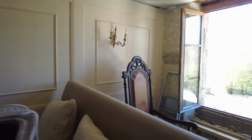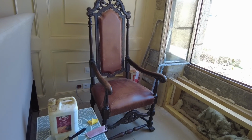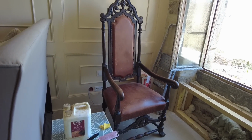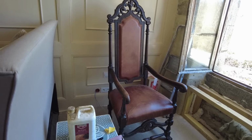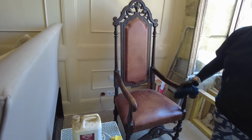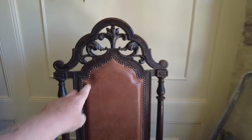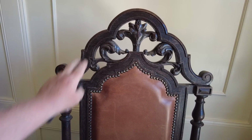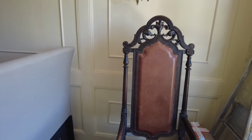I keep saying this, but this is my throne chair. Doesn't it look good against the panelling? What do you reckon? No, that's not our dining room. It's not going to go in the bedroom, actually, we wouldn't have the space. It's lovely. This is all made of oak as well. Beautiful, all hand carved. Really love it. Picked it up in France.